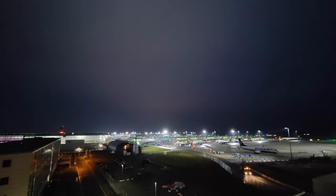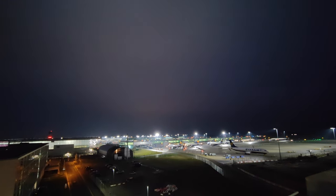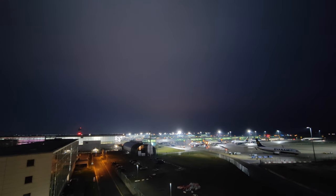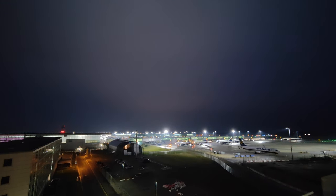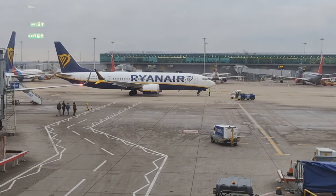Stansted Airport, 6 o'clock in the morning, right on top of the multi-story car park. There's our bus.